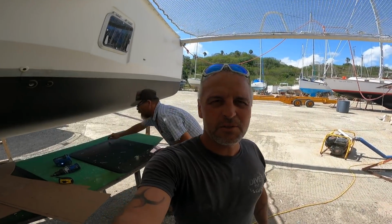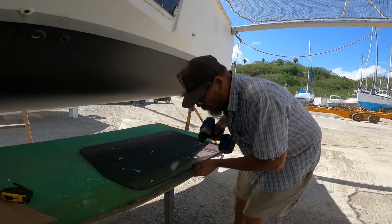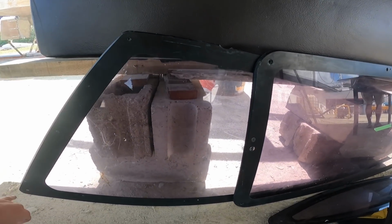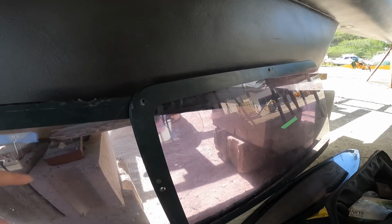Alrighty guys, so most of the preparation for the windows is now done. Craig's just putting a couple more pilot holes in. So actually on the windows, when they come out of the factory, they have little pilot holes in the corner here. So we've re-drilled those and we've added a couple of extra ones. So we've countersunk as well.